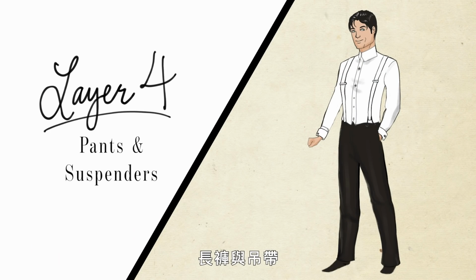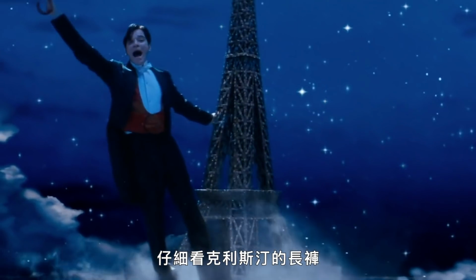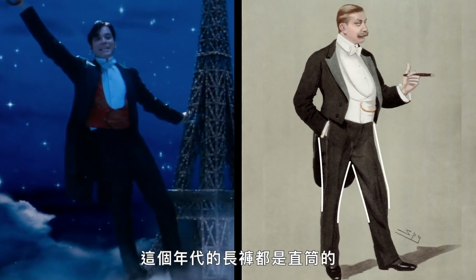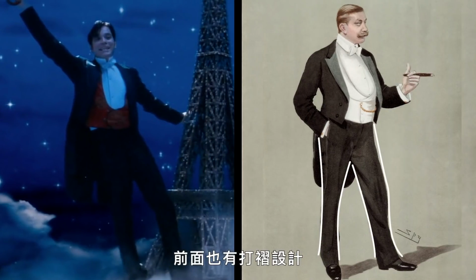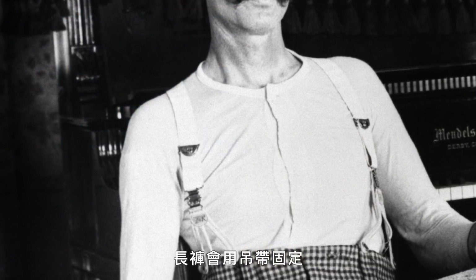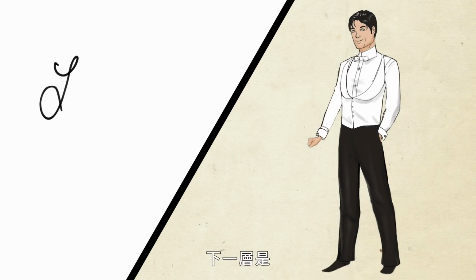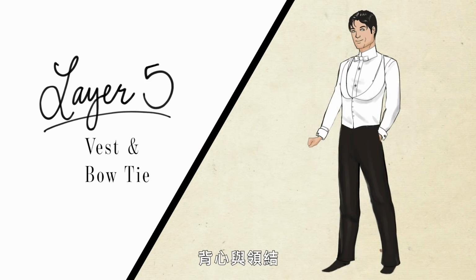Pants and suspenders. From what we can see of Christian's pants, they seem to be pretty accurate. Pants were cut pretty straight in this era, with pleats at the front hip. Pants would have been held up by suspenders, and those would have been white for evening. The next layer, the vest and bow tie.